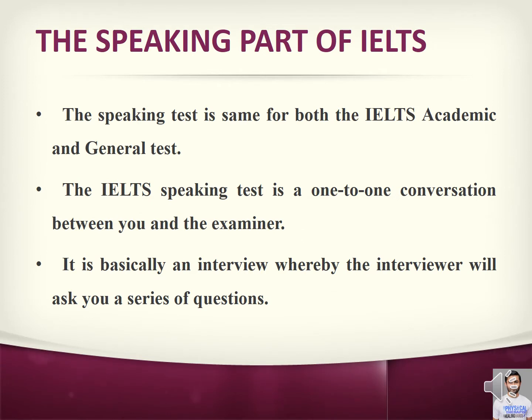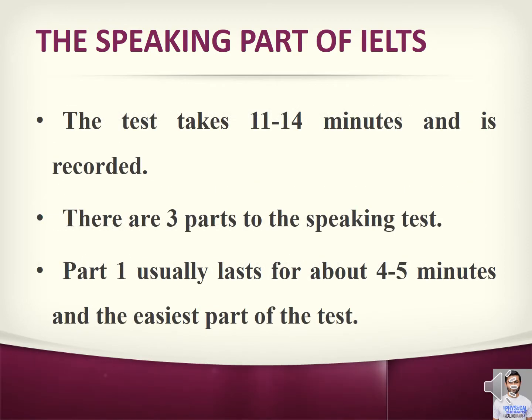The speaking part of IELTS is usually the last part of IELTS. It is the same for both the IELTS academic and general test. The IELTS speaking test is a one-to-one conversation between you and the examiner. It is basically an interview whereby the interviewer will ask you a series of questions. The test takes about 11 to 14 minutes and is recorded.